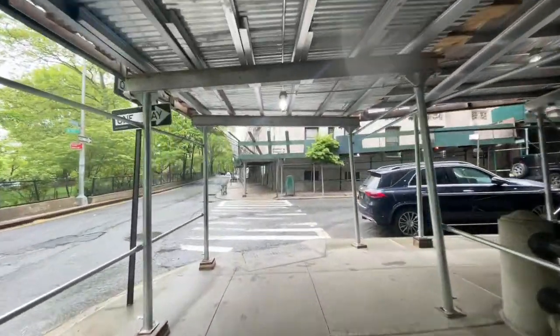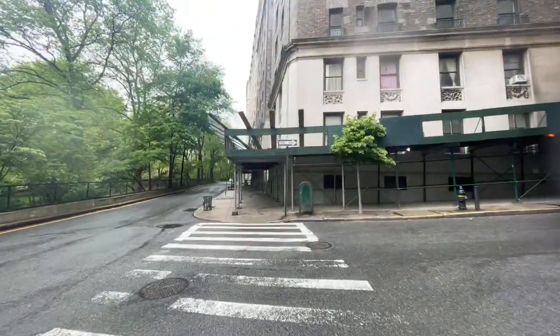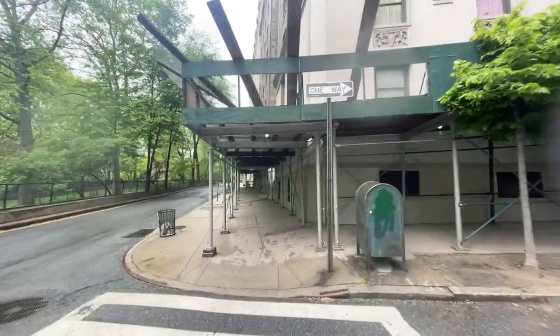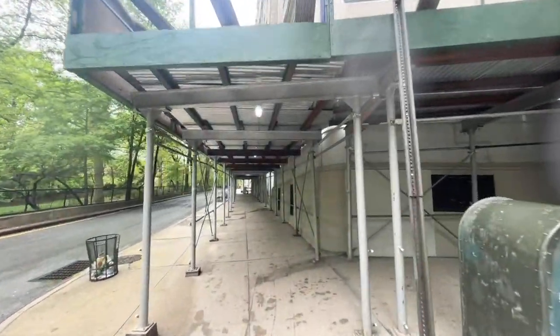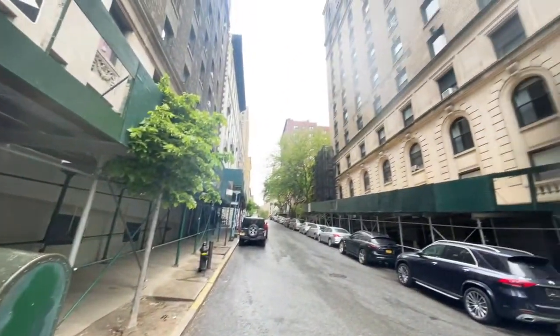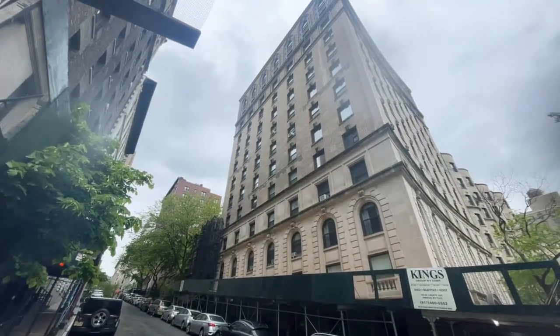Now, if you keep going further north, past the Upper West Side, past Morningside Heights, you get up into an area known as Washington Heights, towards the George Washington Bridge. Here, another quick look. Oh, look how pretty those buildings are.